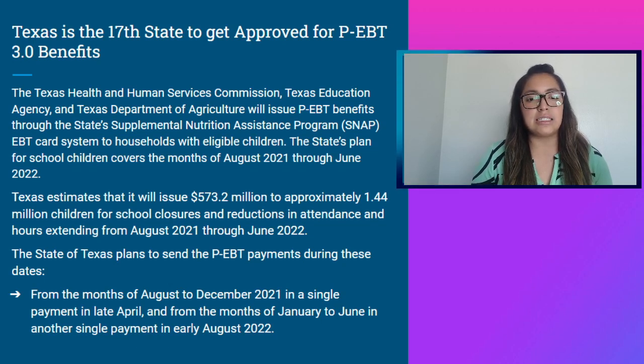So the state of Texas plans to send the PEBT payments during these dates. For the benefit months from August to December in a single issuance payment in late April, and then from the month of January all the way to June in another single payment in early August.